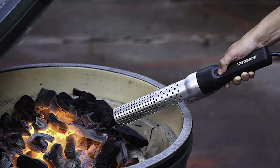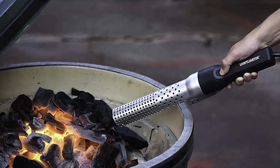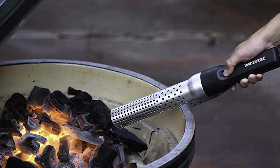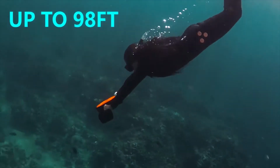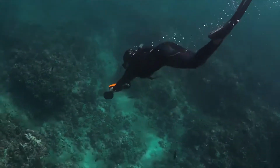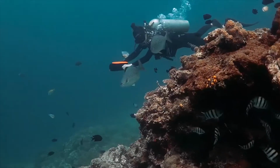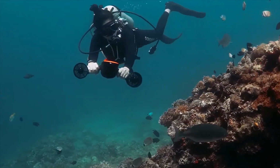The Luftleiter Original Electric Fire Starter, on the other hand, doesn't use fire or lighter fluid to ignite the charcoal briquettes. Instead, the model ignites combustion with superheated air. The device can produce superheated air up to 1200 degrees Fahrenheit in less than a minute. The design also includes a bottle opener, making this fire starter more than a one-trick pony.